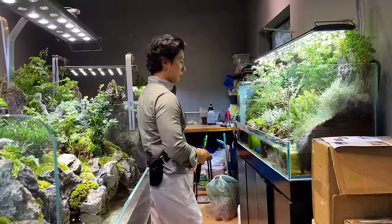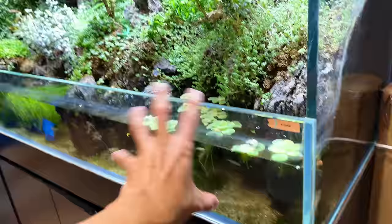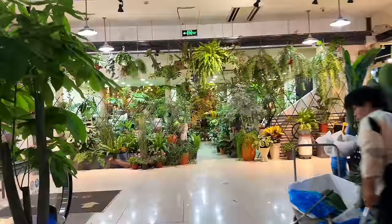Oh, there's fish inside. So basically in this system, there are nutrients coming in from the fish. They're living harmoniously. It's replicating the larger nature. This is beautiful with all these things looking like trees. Well done. Actually, this is a nice shop inside. You might find some unique plants.